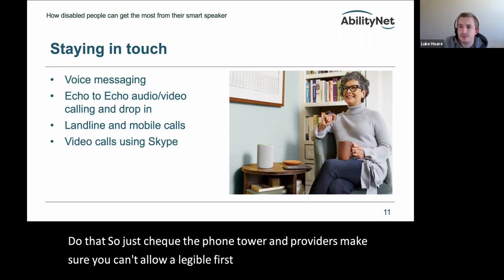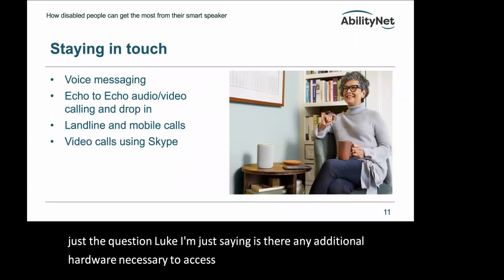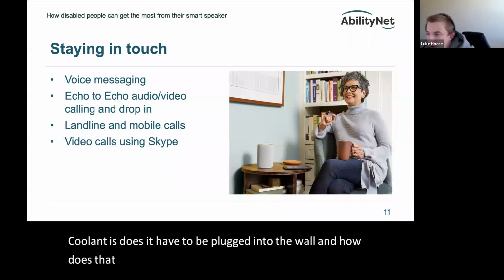But it's super good. Can I just ask a question, Luke? They're saying, is there any additional hardware necessary to access the landline? You mentioned the landline call. Does it have to be plugged into the wall? How does that work? So there are a couple of different options.